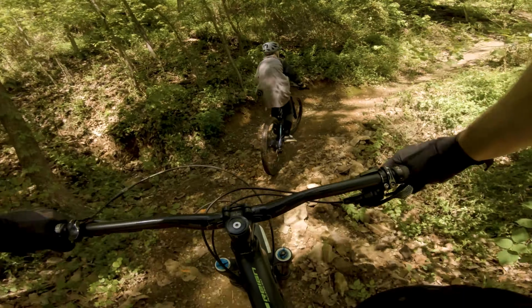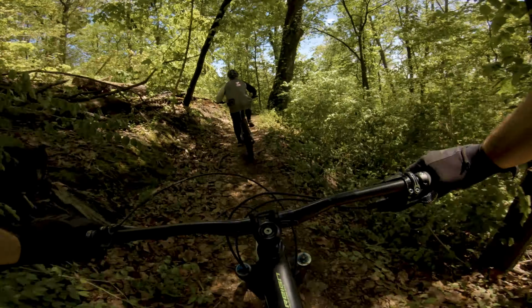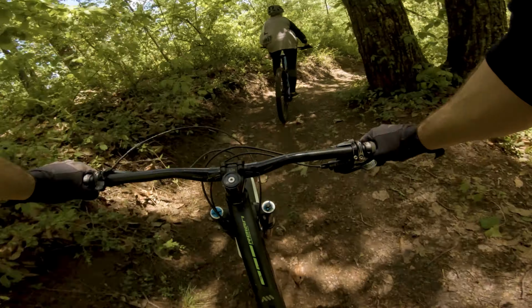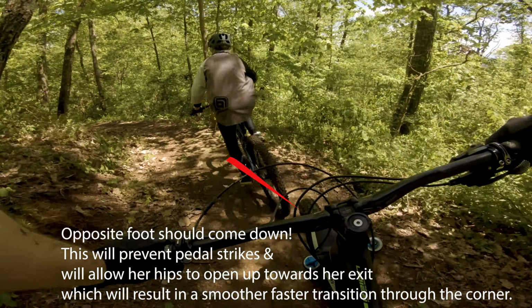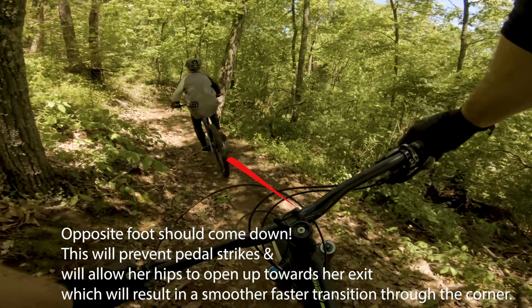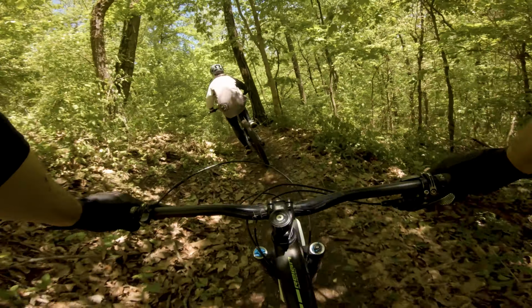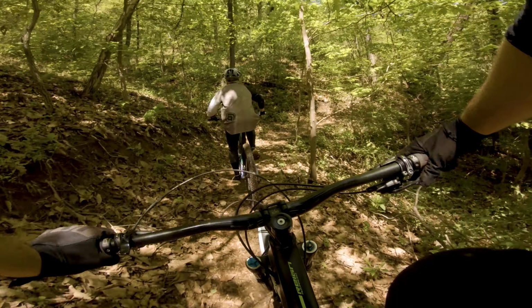Taylor does a really good job looking through her turns. And that's critical. If you're a new rider, always be looking at what is going on ahead of you. So when you look around a turn, make sure that you have your head turned around the corner because your shoulders will follow and that'll actually turn your hips and will actually turn the bike and make it easier to go around those flat corners.